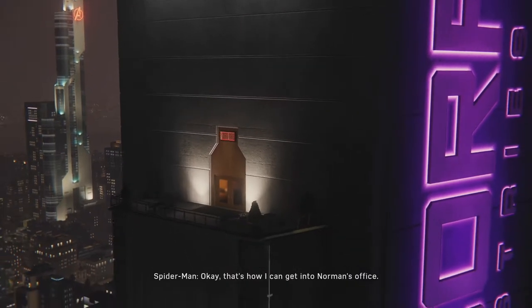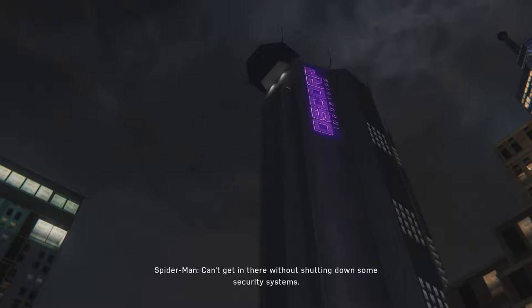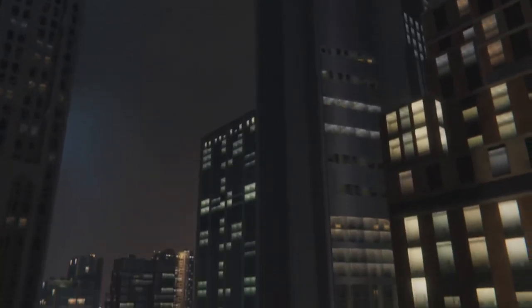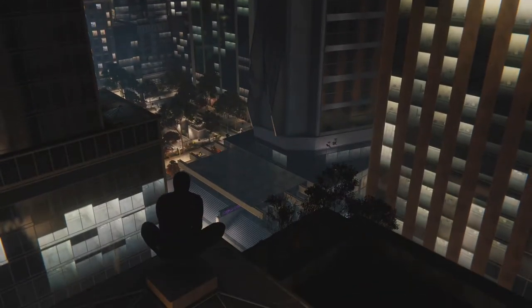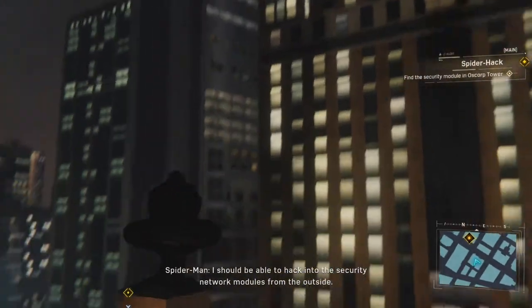Okay, that's how I can get into Norman's office. Can't get in there without shutting down some security systems. But if they see me, they'll put the whole place on lockdown. Doesn't the mayor like Spider-Man? I should be able to hack into the security network modules from the outside.